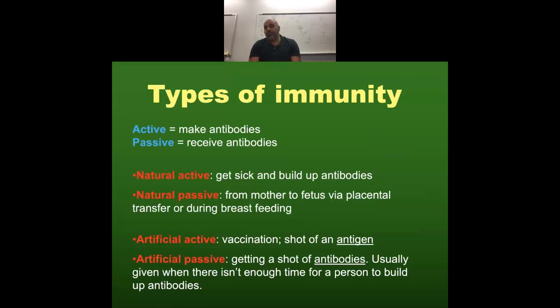Natural passive, when your mom was pregnant with you, she caught chickenpox and her antibodies crossed the placenta and into your bloodstream and protected you. You do not produce antibodies. About 6 months after birth, those antibodies will be gone. You would need to be vaccinated or exposed to that organism to create your own antibodies. Okay? So natural passive, the only way to get them is from the mother. Either they cross the placenta or breastfeeding.